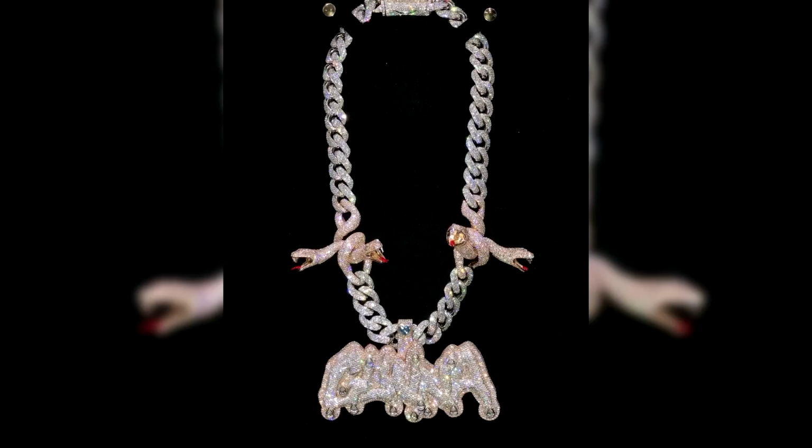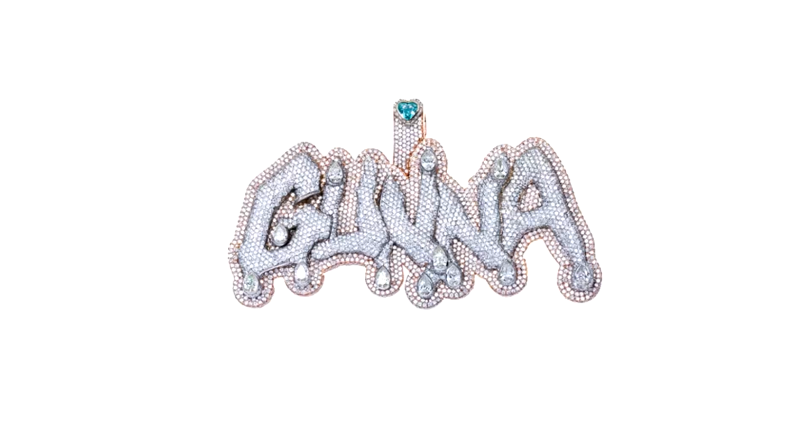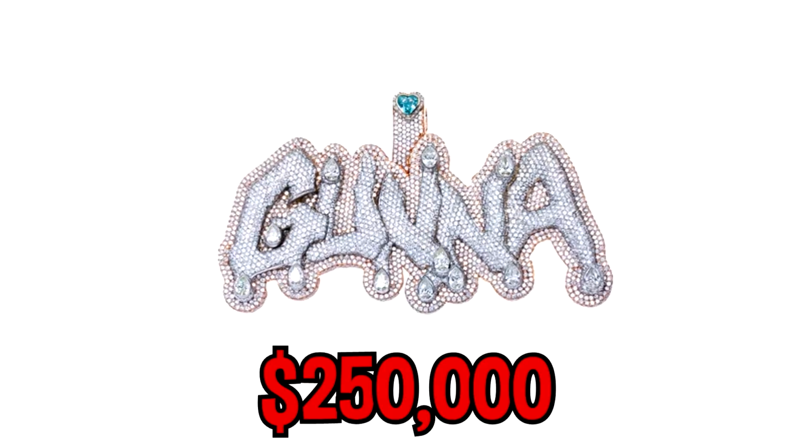But his most valuable pendant and chain that he owns is a Cuban link necklace that has snakes on both sides, and then it connects to a massive pendant that spells out the word Gunna. He said that it ran him $250,000 for the piece.